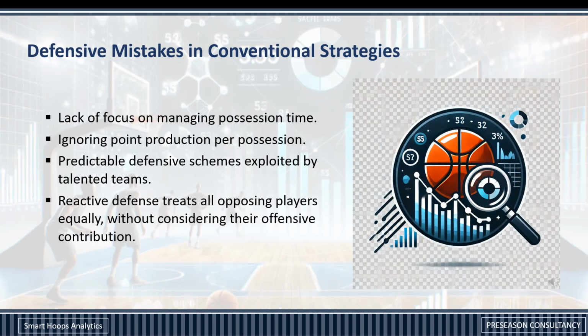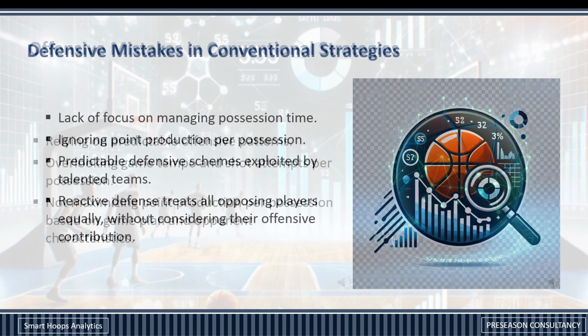Before incorporating analytics, I relied on a conventional defensive style of play that overlooked the critical need to manage possession, reducing the opponent's possession time and point production per possession. This approach made my team predictable and vulnerable against any opponent.